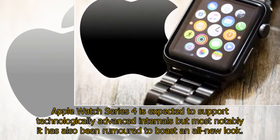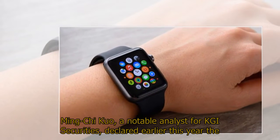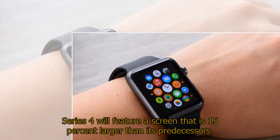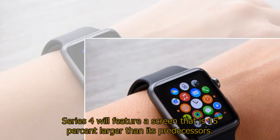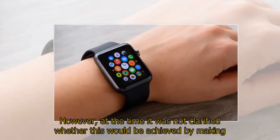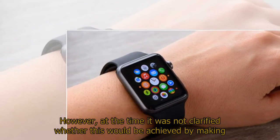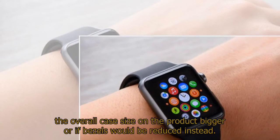Design. Apple Watch Series 4 is expected to support technologically advanced internals, but most notably it has also been rumored to boast an all-new look. Ming-Chi Kuo, a notable analyst for KGI Securities, declared earlier this year the Series 4 will feature a screen that is 15% larger than its predecessors. However, at the time it was not clarified whether this would be achieved by making the overall case size on the product bigger or if bezels would be reduced instead.